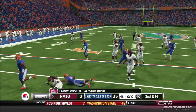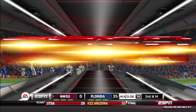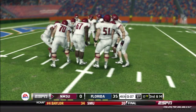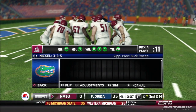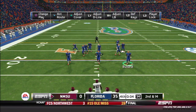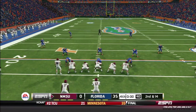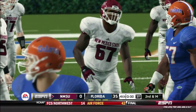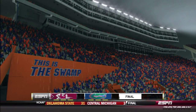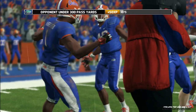He's taken down at about the 17-yard line. Second down now, 14 to go. Ball on the 17. And this one comes to an end. Our final count in this game, Florida 35, New Mexico State nothing.